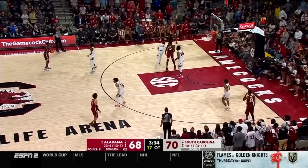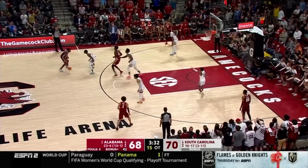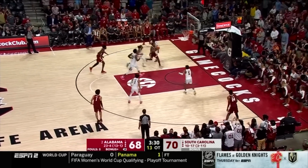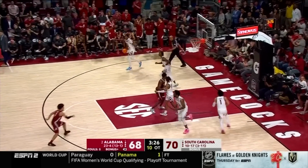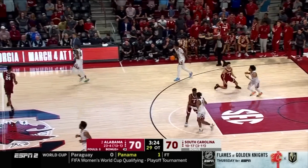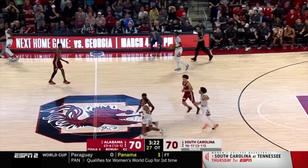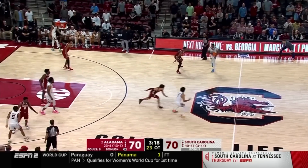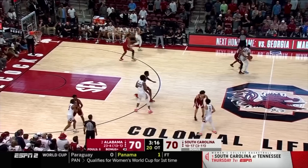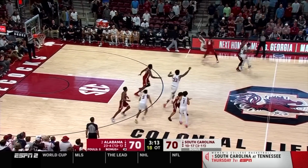Sears and Bradley playing catch up top. You've got Miller in the right corner at the bottom of your screen. And instead, it's going to be a blow by and an easy take to the basket by Bradley. Nice job of Bradley rejecting the screen. They're stepping out so hard on those ball screens. If you can get the defender leaning, you can reject it and get to the rim. 10 ties, 9 lead changes in this game.